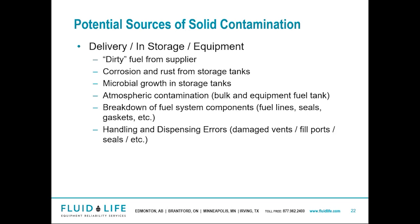What are our fuel handling practices? Is there ever a moment in time in the distribution network where it's open to the atmosphere or not filtered properly and stuff like that? So very similar sources as water. So water and contamination or solid contamination, when you're looking to improve things, you're basically considering the same potential sources.